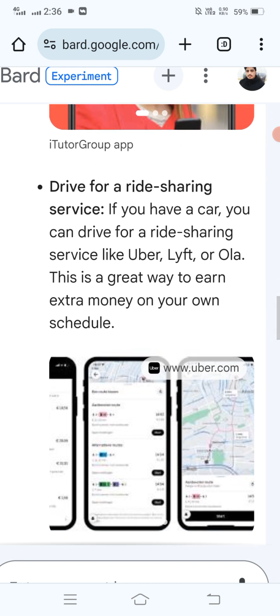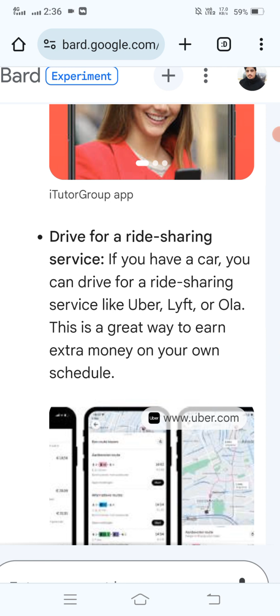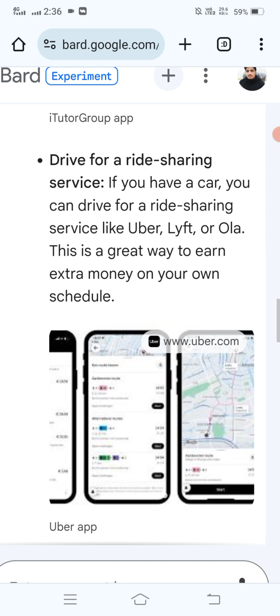Drive for a ride sharing service. If you have a car, you can drive for a ride sharing service like Uber or Ola. This is a great way to earn extra money.